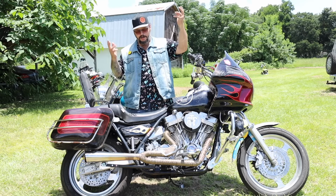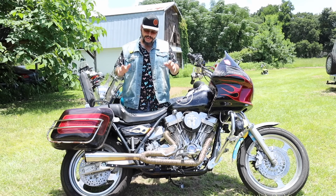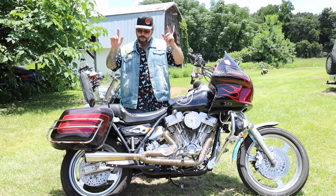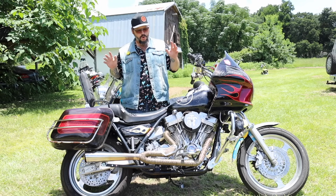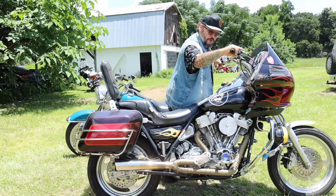You might even say you want a new Milwaukee 8 Softail. Again, a totally different animal. It is not an FXR. If you want an FXR, but you don't want any of the FXR issues, what you want is a Road King.